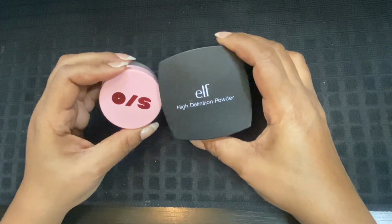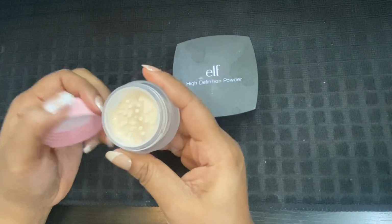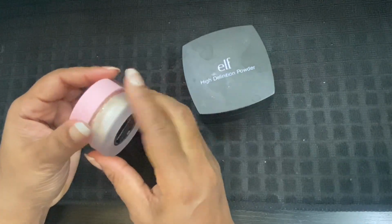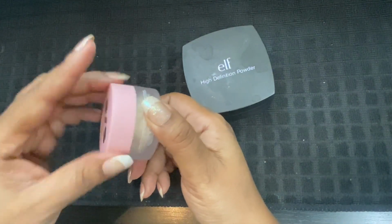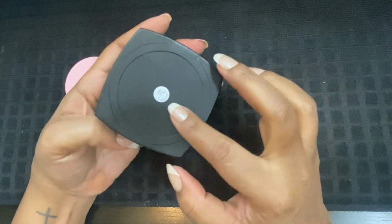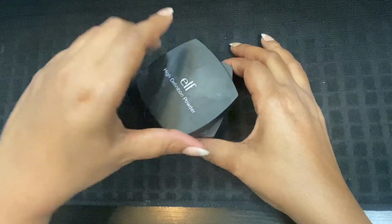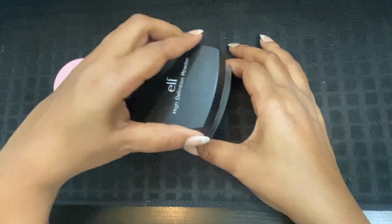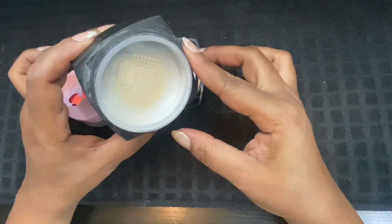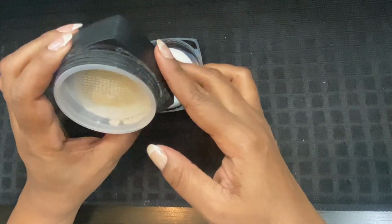I did choose these two for the setting powders. This is the translucent, so it doesn't really have a color. It's just a translucent setting powder. So I've heard great things about One Size. I haven't used it yet, so I'm excited to finally start using things in my collection. This is from e.l.f. This was out a long time ago, and it was before we had many options in the drugstore. So I'm gonna see if it should stay in my collection or not. And it's just a clear, not clear, but a white powder. And yeah, we're gonna see how well it does.